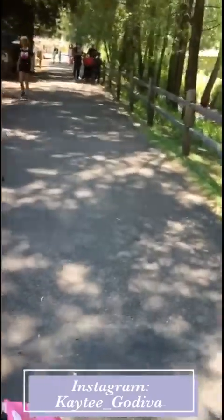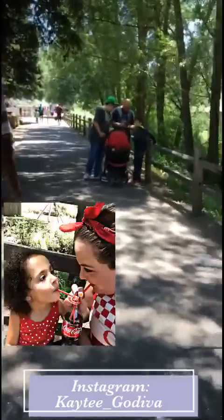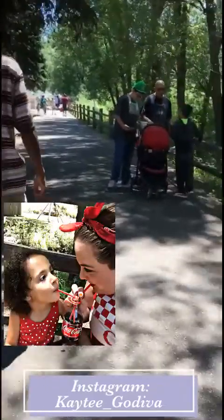We're gonna go ride the train. Ava's found a friend. They're holding hands behind me. She's already made a friend. So we're off to go ride the tiny town train. There's a creek. Got a few pictures for Coca-Cola, but I'm gonna take a couple more so I have the perfect one.